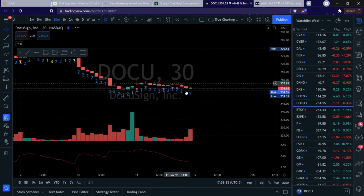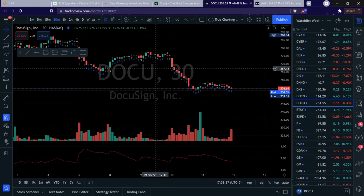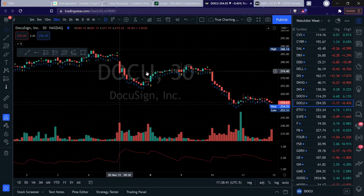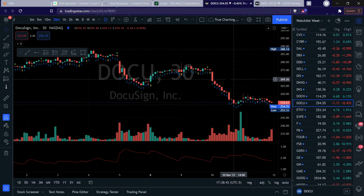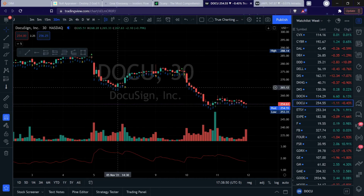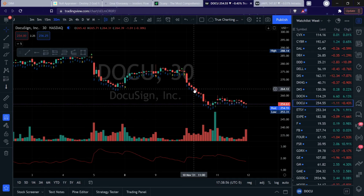Again, if you want to look down at the 30-minute chart, here's what I would do. Let's see, what day was it? So yesterday. If you enter in yesterday, I would look at the previous support line and say, okay, I'm going to wait for a close below that. So 265 or 264 is your best entry, which is fine.